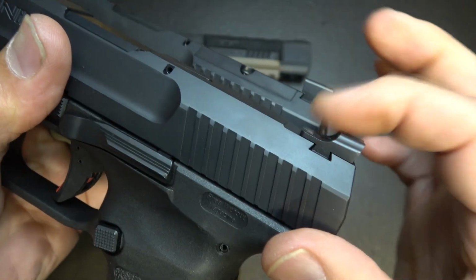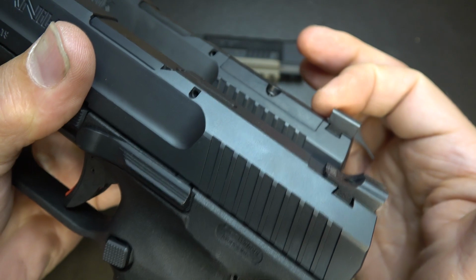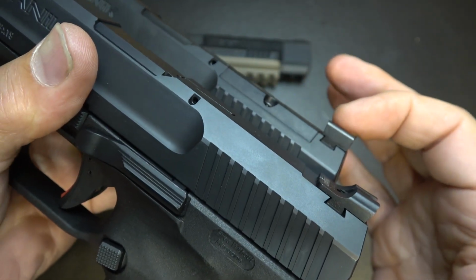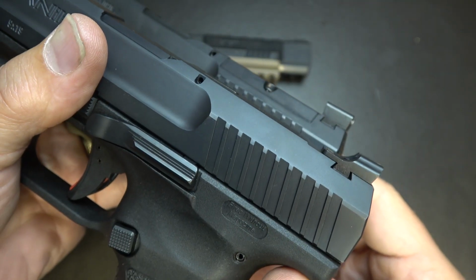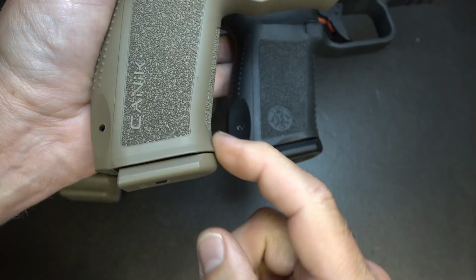They went away from the worn tactical sights that have a slope here to more of an angle, so you can get one-handed reloads on your belt, your boot, on a table, and I really like that for a self-defense pistol. The frame has been flared here at the magwell, so you have a little bit of a natural flare.